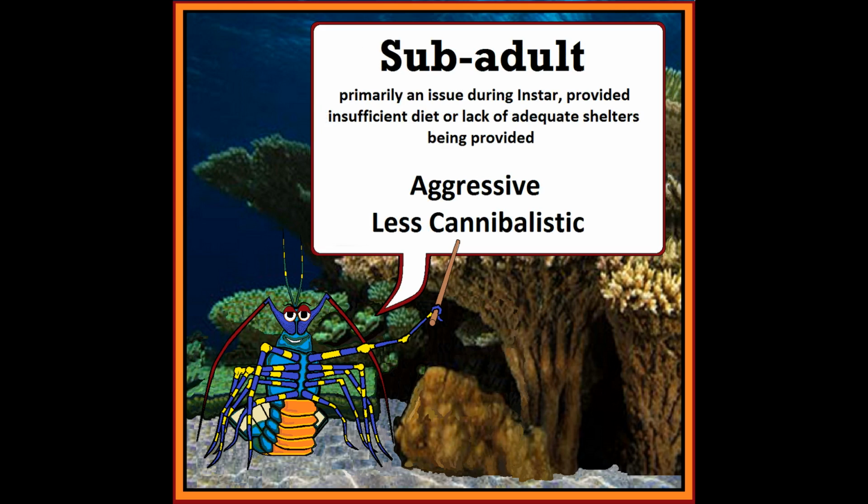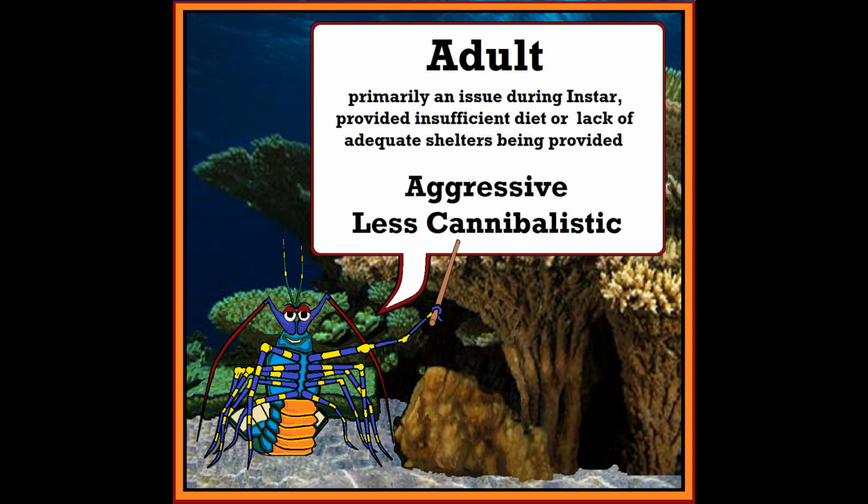Subadult, primarily an issue during instar, provided insufficient diet or lack of adequate shelters being provided. Aggressive, less cannibalistic. Adult, primarily an issue during instar, provided insufficient diet or lack of adequate shelter being provided. Aggressive, less cannibalistic.